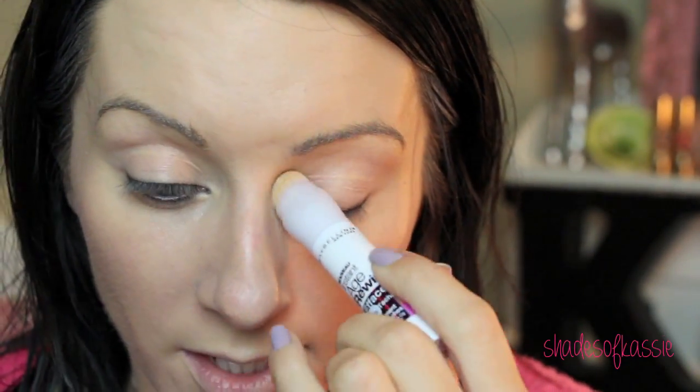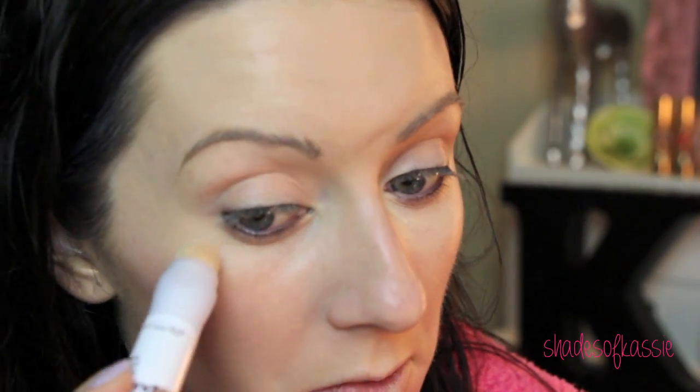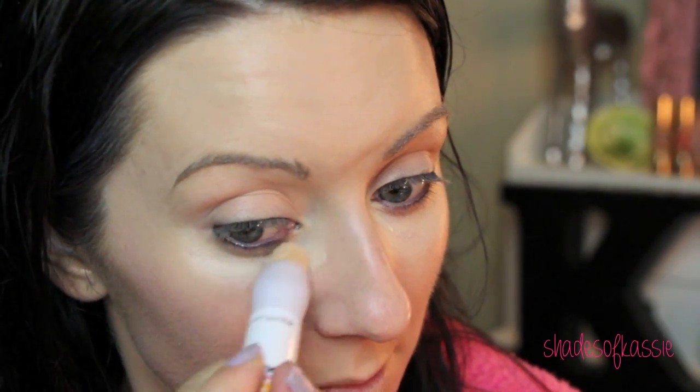So this is the new one, and a lot of people were asking what the difference between this and the other one was. Well, this one is supposed to be for dark spots, while the other one, that we're all used to, is for dark circles, which is under your eyes. So this is meant to be a spot treatment on your face, but I'm just gonna use it under my eyes because I really liked it.